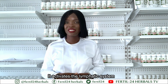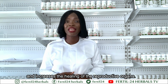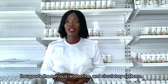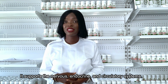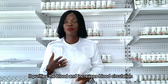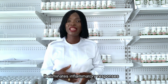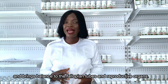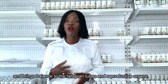It activates the lymphatic system and increases the healing of the reproductive organs. It supports the nervous, endocrine, and circulatory systems. It purifies the blood and increases blood circulation to the fallopian tubes. It eliminates inflammatory responses and brings balance to the fallopian tubes and reproductive organs.